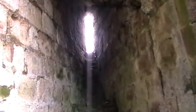Before we go up, there's the steps going up to one of these nice little lancet windows. Nice little arrow slit up there. As you can see, this has been redone. You've got the original stone there, and then modern steps going up, joining in, and up and up. So let's go up.